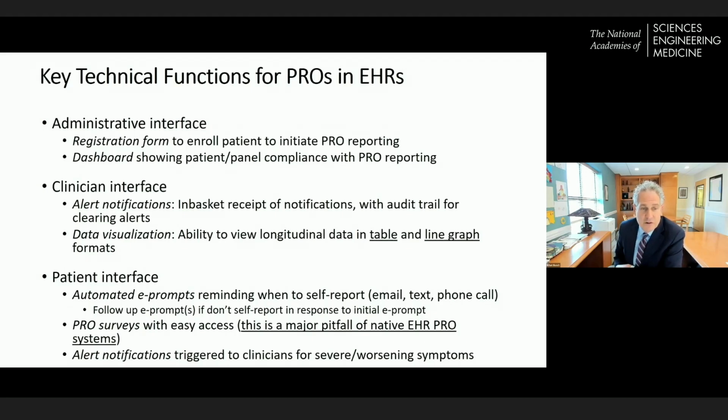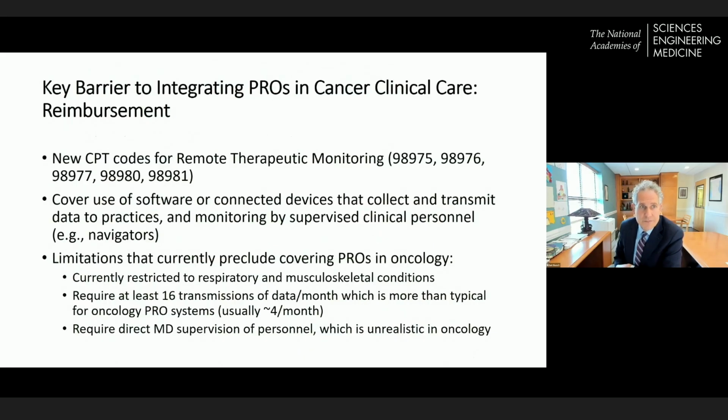The ability to access PRO surveys with very easy access. A major pitfall of the native PRO systems within EHRs is they are difficult for patients to access because they require portal participation, and then a functionality for alerts to be triggered for severe worsening problems.